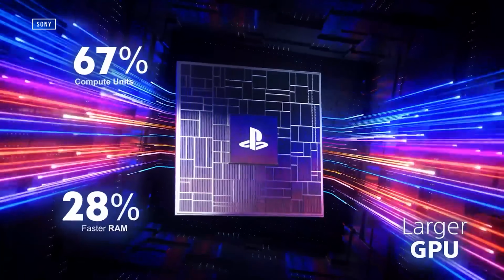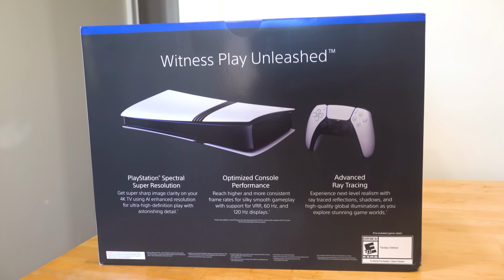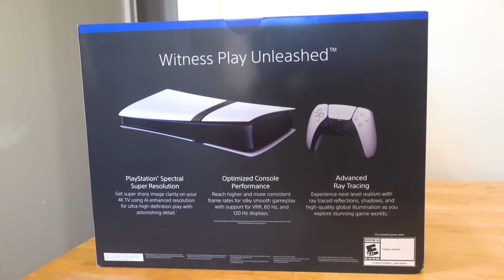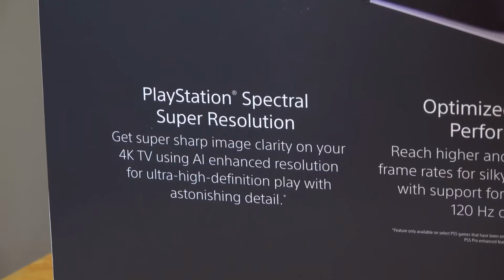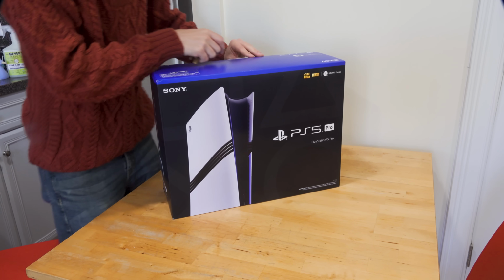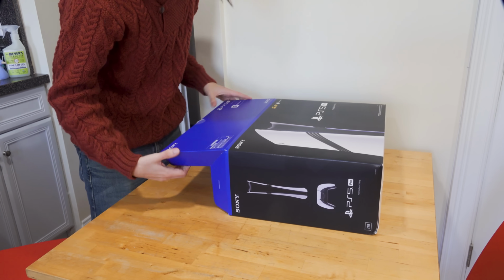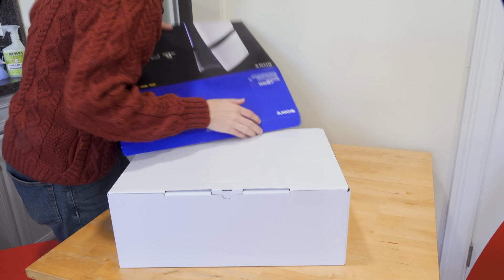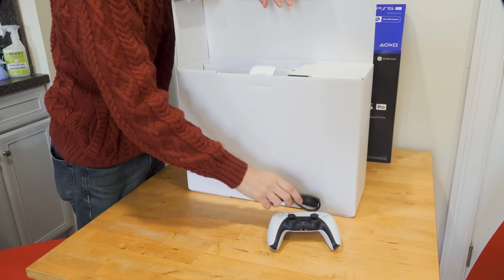The first is an upgraded GPU that has 67% more compute units than the PS5 and 28% faster memory. Then you've got advanced ray tracing, which makes for improved lighting. The big feature, though, is PlayStation Spectral Super Resolution, or PSR for short. Actually, no, let's go with PSSR for that one. Now, let me put all of this into layman's terms. In theory, you're getting better lighting, more consistent performance, and the ability to play supported games at 4K and 60 frames per second. But does it actually deliver that?